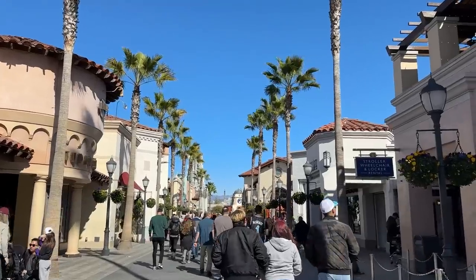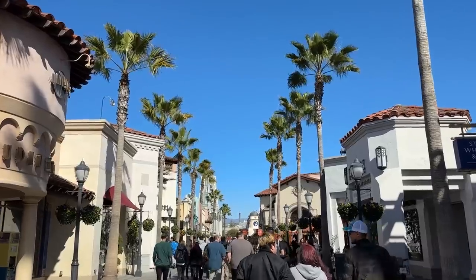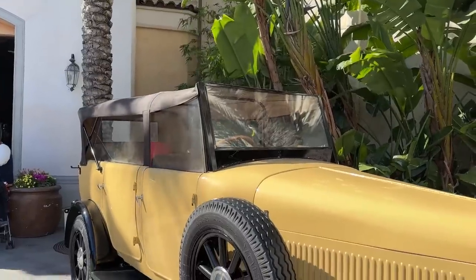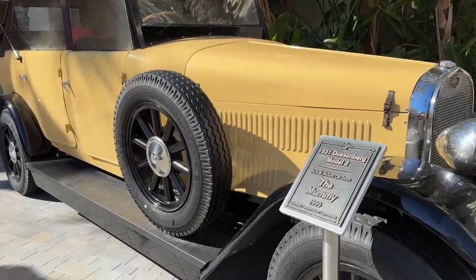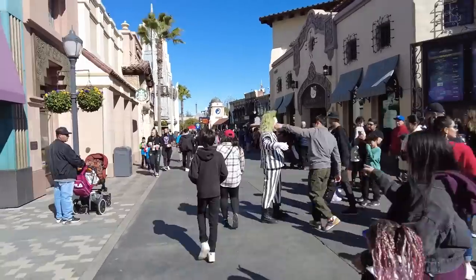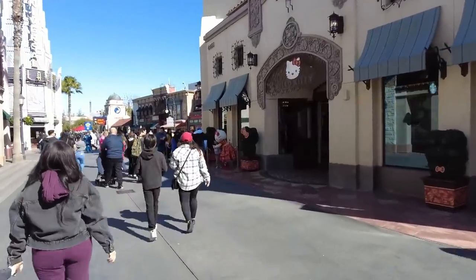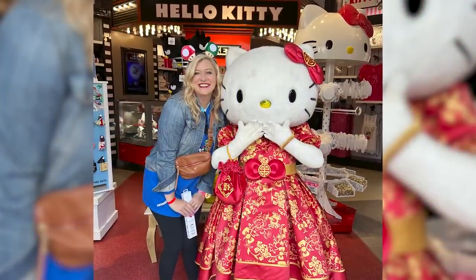Walking into this park feels so different than walking into any other theme park, but especially Universal Studios Florida. Also, they just have prop cars around. This one was in The Mummy, the Brendan Fraser one. So that's cool. Oh, Beetlejuice. Hello, sir. There's also Lunar New Year Hello Kitty, who is so cute. I saw her yesterday before our Nintendo preview.